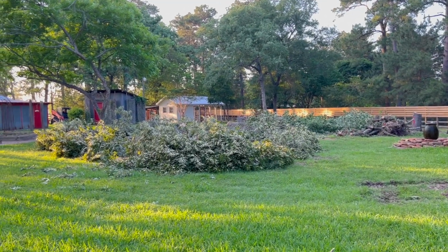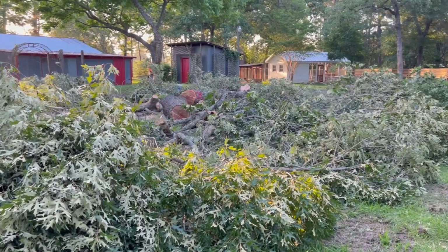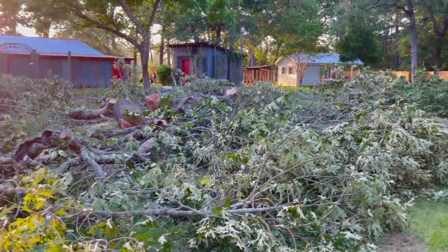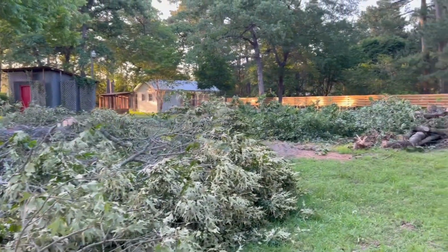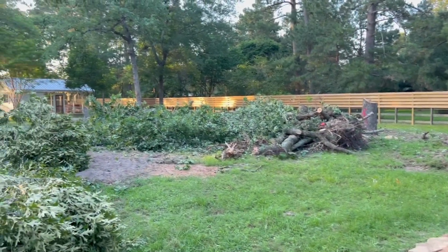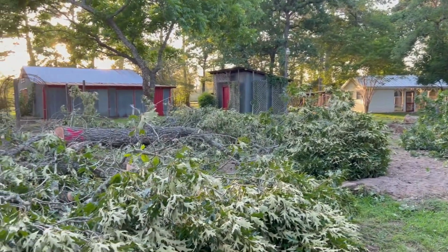This is where it's at today. All of the trees that we picked are now cut down, and that was due to shade. This is where the garden is gonna go. And we were very selective. We didn't want to remove anything that we shouldn't.